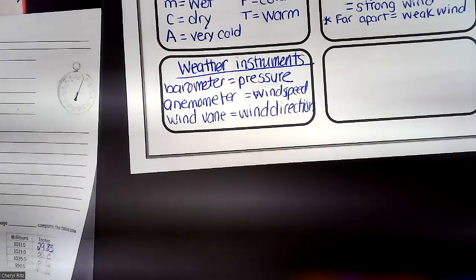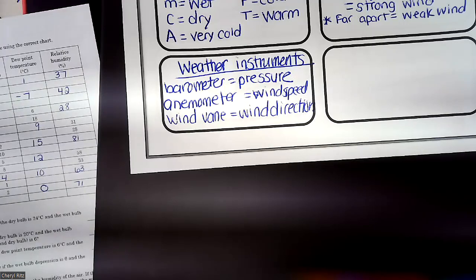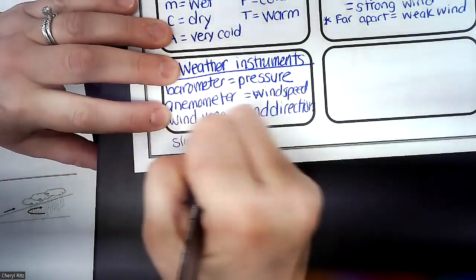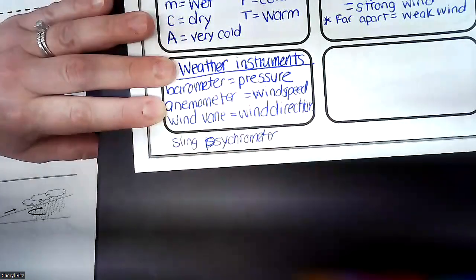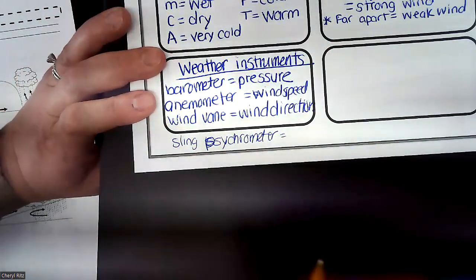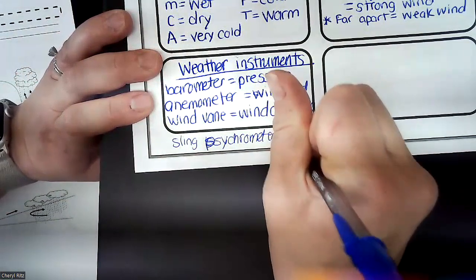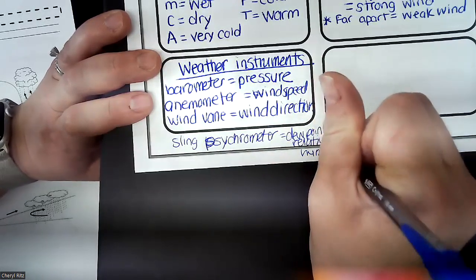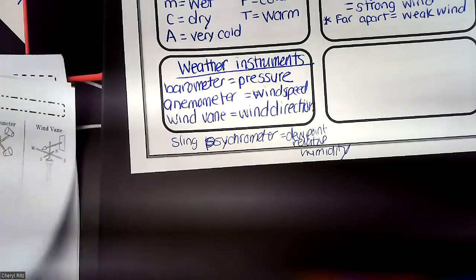Sling psychrometer. What's that measure? Don't worry, these will be multiple choice. Not temperature. I mean, it is on there, no doubt. No, that's dew point and relative humidity. Do I have to add a thermometer? Okay, you guys know what a thermometer measures? Yeah. All right. Oh, shoot, we did not get a chance to give you the answers.